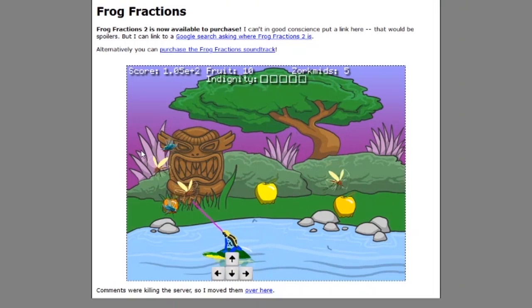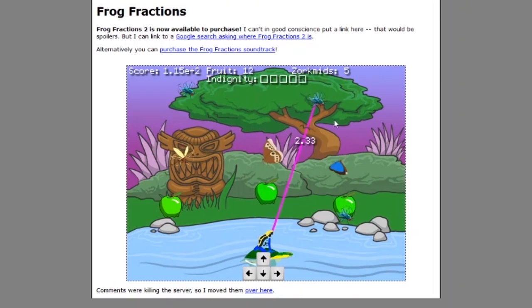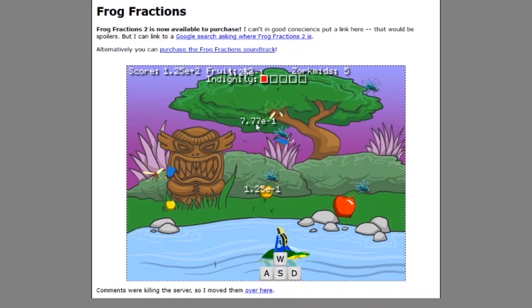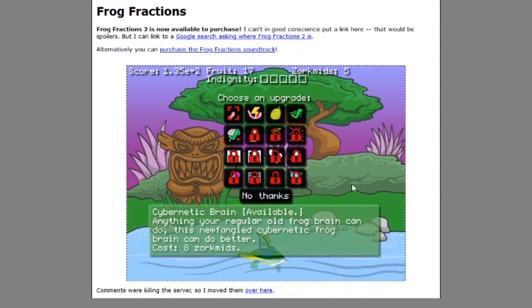I mean, we're still talking decimals and scientific notation, though. I still have my cybernetic brain. Right? So I'm some kind of genius right now. Anything that my regular frog brain can do, my cybernetic frog brain can presumably do better, right? Why not? I could even move on my little turtle friend. And I got more fruit, you saw that. These flies, they're vexing me, but we made it through.